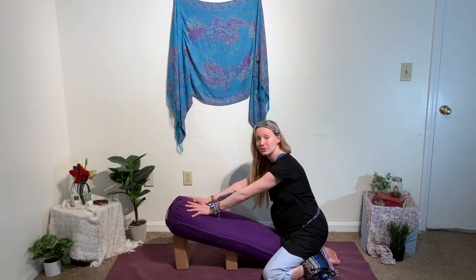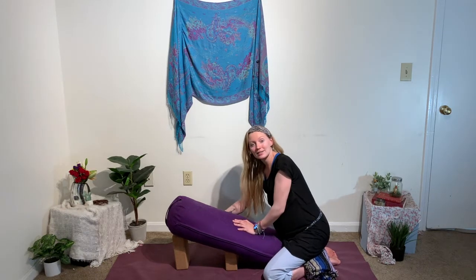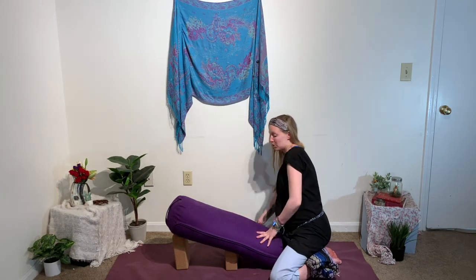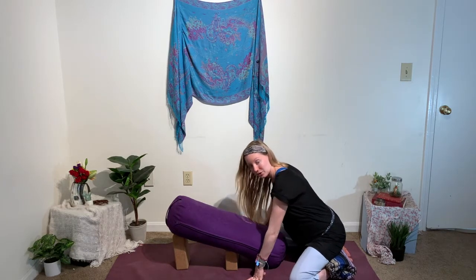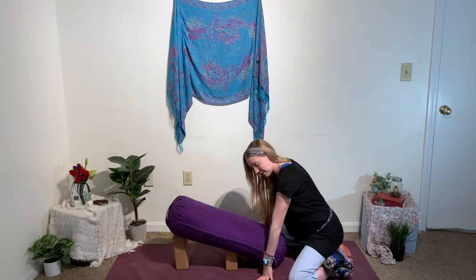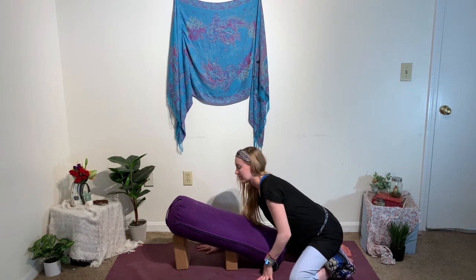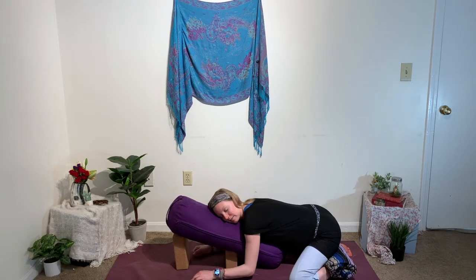I'll be showing a bolster stacked onto blocks, one at the highest height, one at the medium height. If you don't have that set up, you can take a few pillows underneath you. You want to back yourself up so that you have space for your belly, so you're not pressing the bolster into your belly. And you want your knees wide enough so that, again, the belly has some breathing room. Walk your hands down and then rest one cheek down to the side.